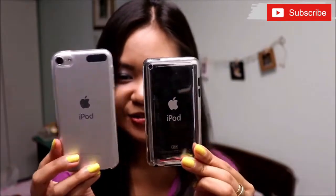That is how it looked back then. So this is the new one. Look at the difference, right? The old one is still working actually, but of course the apps are not updated. It doesn't sync with my iCloud profile because I have had this for 8 years now. It's so old. You can still put in some music, but the sound quality is not that great anymore.